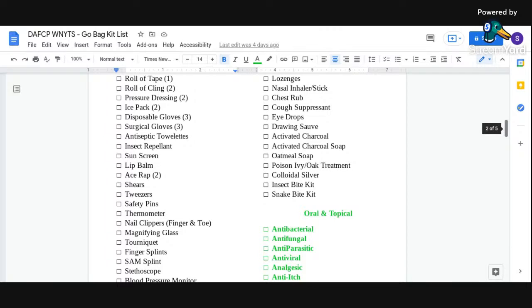You want to pack for cold and flu season: eye drops, drawing salve if you need to get a poison out, activated charcoal. If somebody ingests a poison, and this is how you know if you need to let them vomit or let it pass through them, give them something to cool it down.